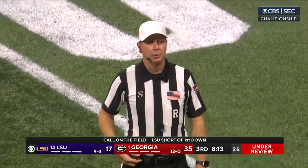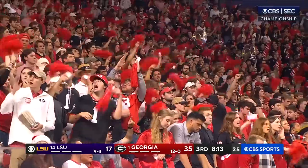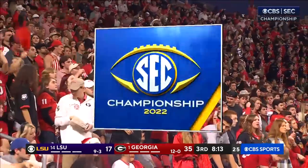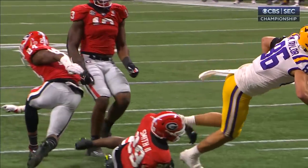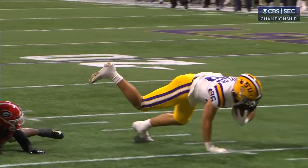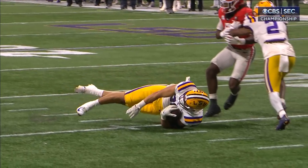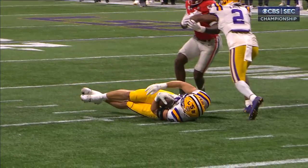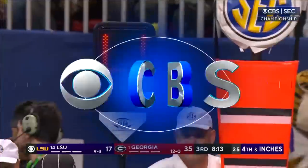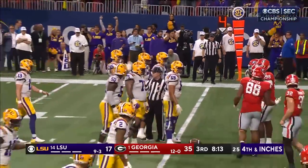After further review, the ruling on the field stands. It'll be fourth down. So it's fourth down. It's not a full yard. Yep. This was a great effort to put the right palm down and then twist and keep his legs up. But right there, the elbow. And Georgia gets their defense back out there. Well, maybe 10 inches, a foot at the most. That's what I said. It's not a yard. Yep.